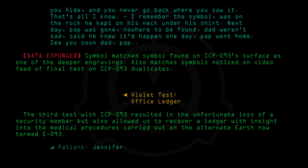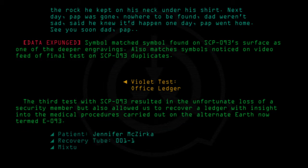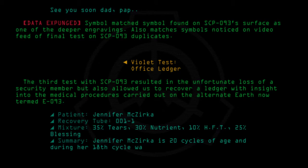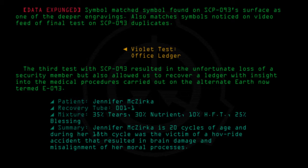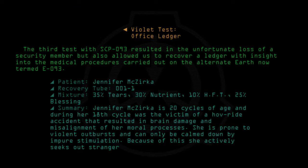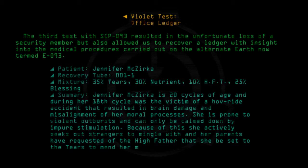Patient: Jennifer McZirka. Recovery tube 00101. Mixture: 35% tears, 30% nutrient, 10% HFT, 25% blessing. Summary: Jennifer McZirka is 20 cycles of age, and during her 18th cycle was the victim of a half-right accident that resulted in brain damage and misalignment of her moral processes. She is prone to violent outbursts and can only be calmed down by impure stimulation. Because of this, she actively seeks out strangers to mingle with, and her parents have requested of the High Father that she be sent to the Tears to mend her mind and body.